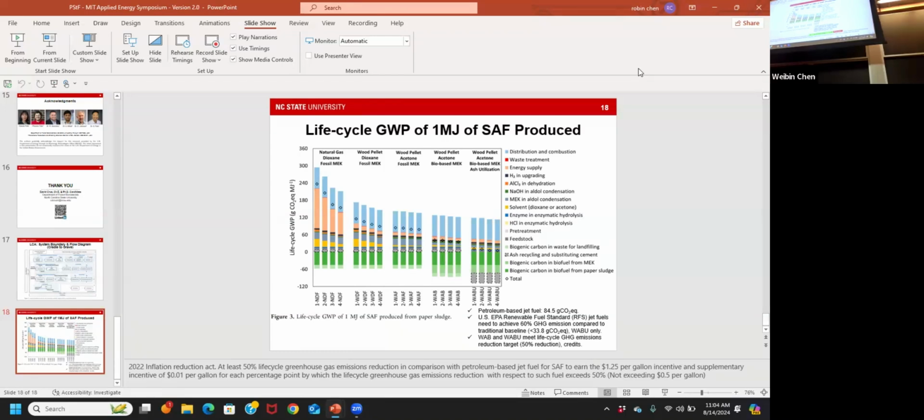In order for us to call it sustainable aviation fuel, we need to reduce emissions by at least 60% compared to the benchmark. The benchmark, petroleum-based jet fuel, has 84.5 grams of CO2 equivalent. That means we need to be below 33 grams of CO2 equivalent. The resulting values are these dots right there. The only case that accomplishes that is if we use wood pellets, acetone, bio-based NEK, and utilize the ash. Otherwise, all those other cases prevent us from calling this sustainable aviation fuel.